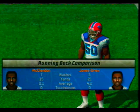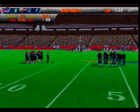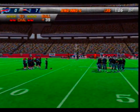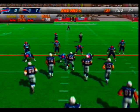Two main threats on the ground have fared so far. Ball on the 39-yard line.